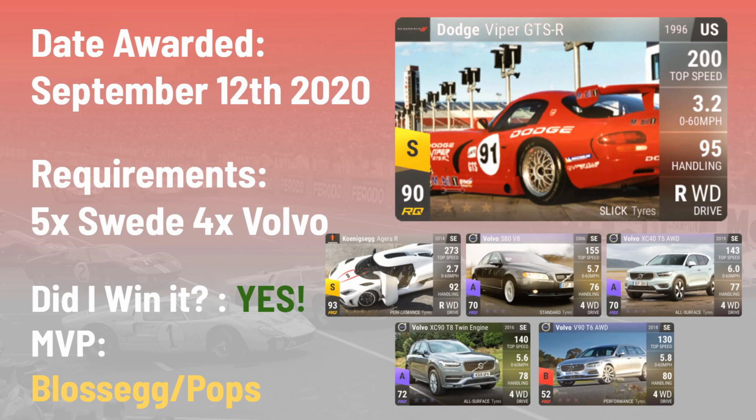Think about it, 2020 was the same year I won the Bugatti Chiron Sport and the Viper GTSR. It's actually kind of crazy to think that that was in the same year. It felt like 2020 was so incredibly long. But yeah, even though the Bugatti is probably one of my proudest moments, I would have to say the Viper GTSR stands up there along with the Bugatti Chiron Sport win.